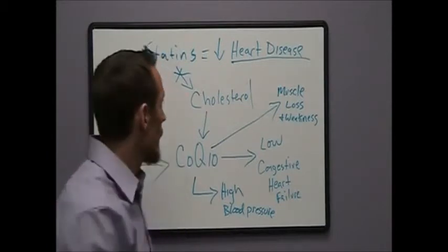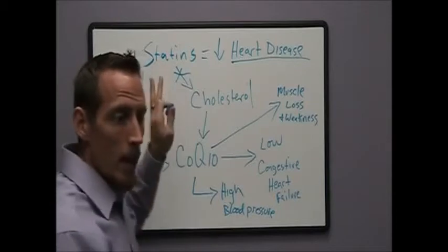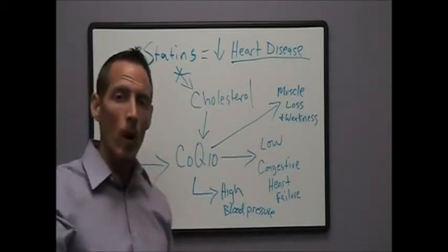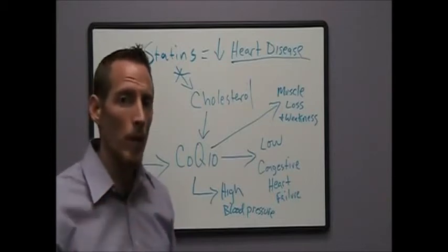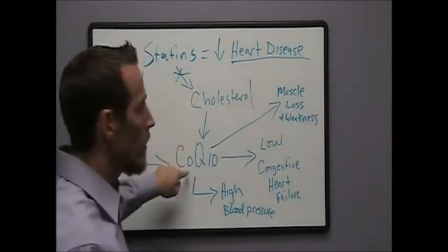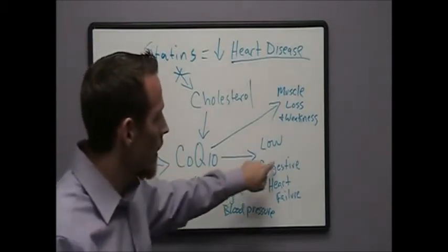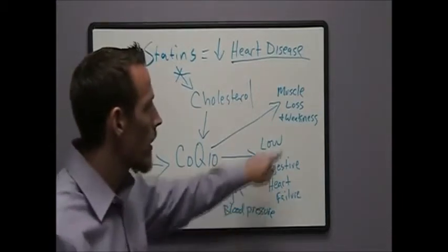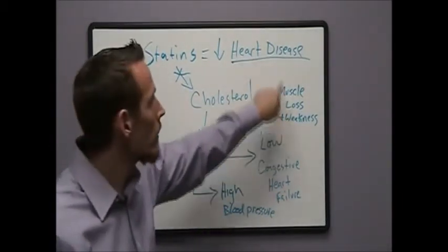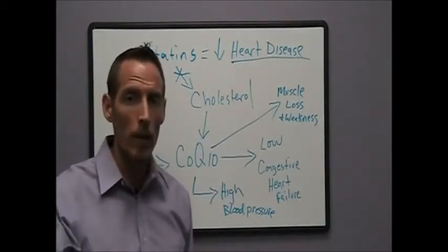So again, the synopsis here is we're taking a cholesterol-lowering drug, not to reduce heart disease, but to reduce the risk of developing heart disease. And in doing so, we inhibit a nutrient, CoQ10. CoQ10 deficiency can cause congestive heart failure, high blood pressure, and muscle weakness, which in turn leads to inactivity, which increases our risk for heart disease. How much sense does that actually make?